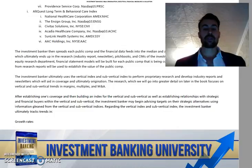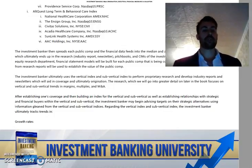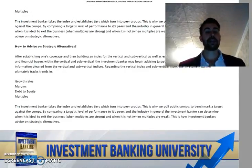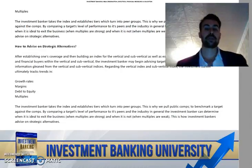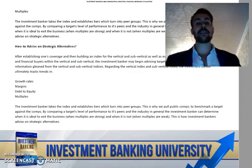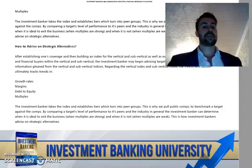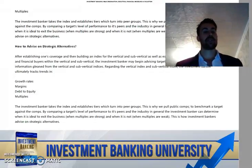Regarding the vertical and subvertical indices, we're tracking trends in growth rates, margins, and multiples. So the investment banker takes the index and establishes tiers which turn into peer groups, and this is why we pull public comps: to benchmark a target against the comps. By comparing a target's level of performance to its peers and the industry in general, the investment banker can determine when it's ideal to exit a business, when multiples are strong, and when it is not, when multiples are weak. This is how investment bankers advise on strategic alternatives.